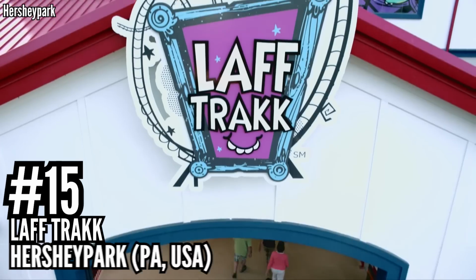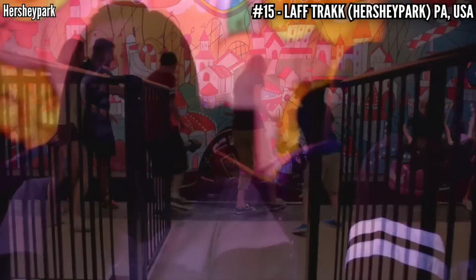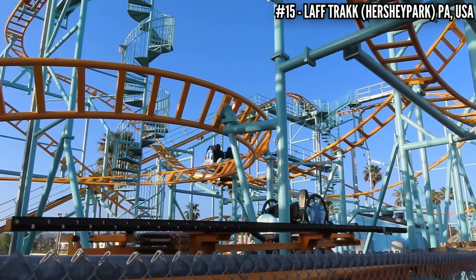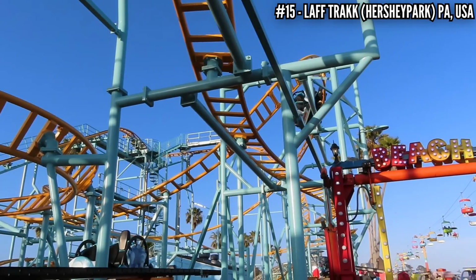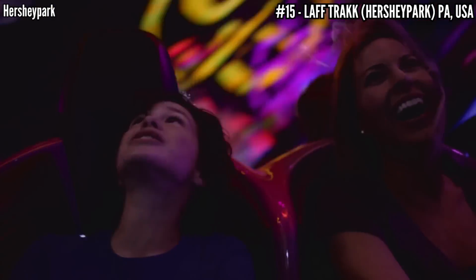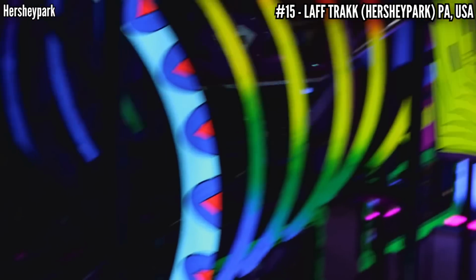Number 15, Laugh Track at Hershey Park. Underneath all the neon paint, this is a typical Maurer spinner. There are 9 of these in the world, and they're pretty good rides on their own. Laugh Track is by far my favorite of the bunch. Inside this giant building, themed to a funhouse, you fly through picture frames, a tent, a tunnel, bright flashy colors on the wall, hanging down from the ceiling. And on top of all that, this is one of the smoothest rides I've ever ridden.